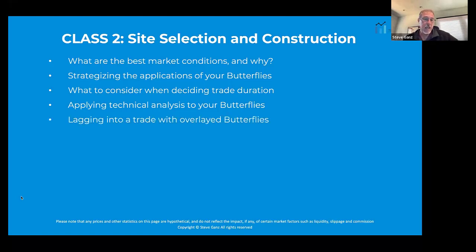We're going to talk about lagging into a trade with overlaid butterflies. So this is kind of one of my favorite things to do, is I'll put on a specific type of butterfly with the full intent of lagging into it in a bigger way over the coming days as the market moves one direction or the other. We're going to talk about hedging a long portfolio with a butterfly or a moth. You've probably never heard of a moth before, quite frankly. I made that up, but a moth is going to be a big, fat, slow-moving version of a butterfly. So I'm going to call it a moth.